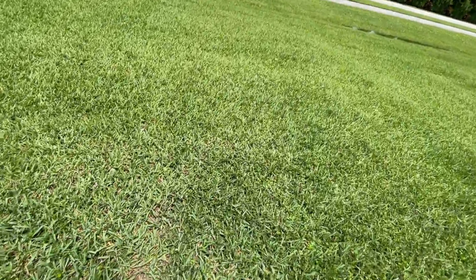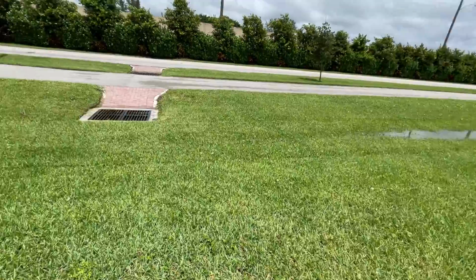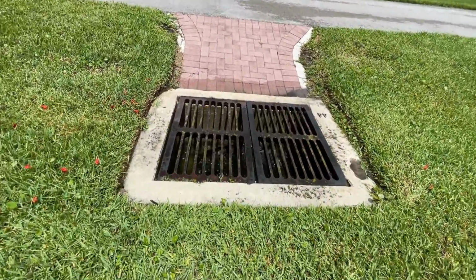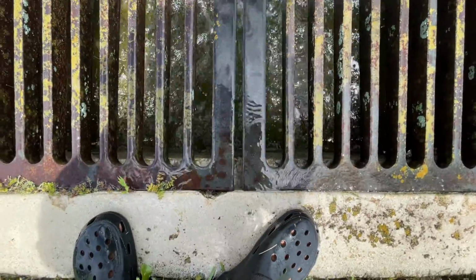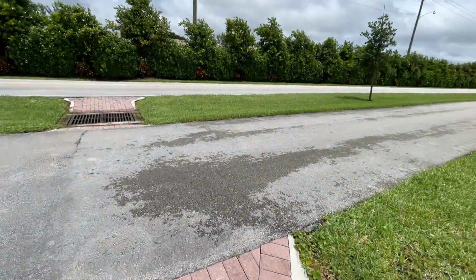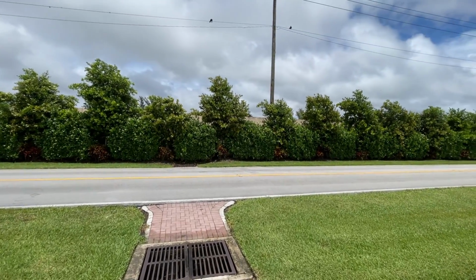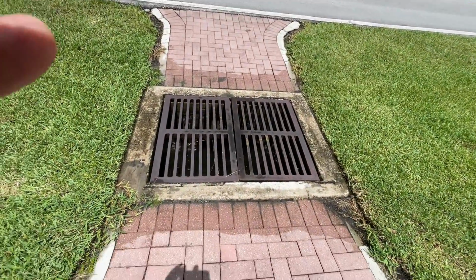So on pretty high and dry ground now. You can see there's some evidence of ponding or pooling of water. And beneath me is a large diameter pipe. And you can see through this grate and hear the sound of the water flowing out of Lake Windermere and into this pipe. Now, where does this pipe go to? Well, let's follow it. We're crossing now the bicycle path. In front of me, you could see the noise abatement wall of Florida's Turnpike. And this would be East Village Drive, one of the perimeter roads of Century Village.